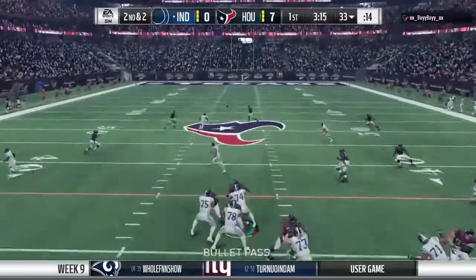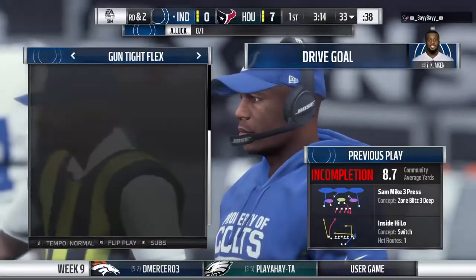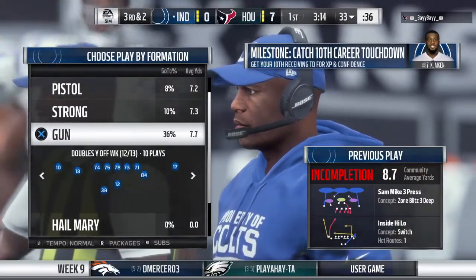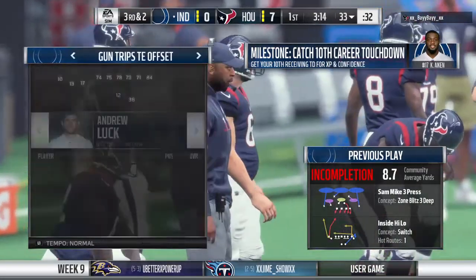Here's Luck now on 2nd down. It's incomplete. Took a shot, couldn't connect. He was looking for Dante Moncrief that time. And it's 3rd and short. Charles, already trailing by a touchdown early.